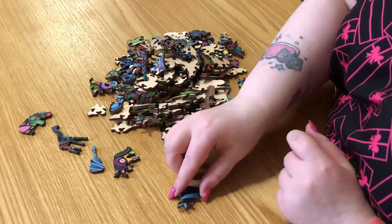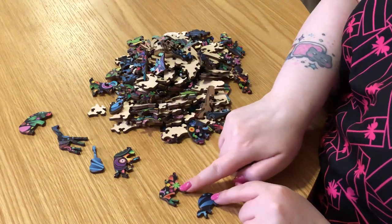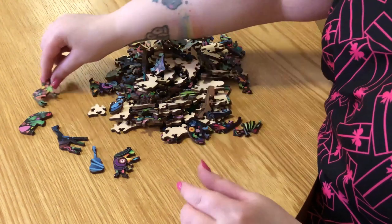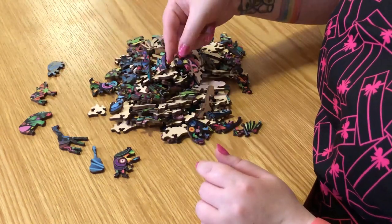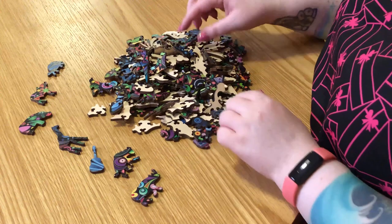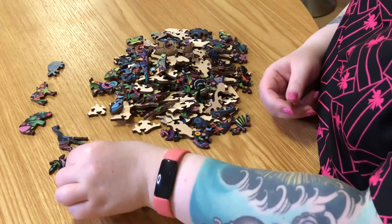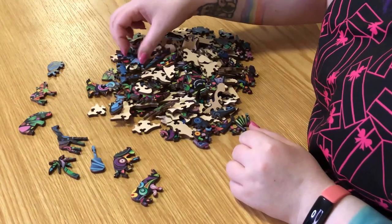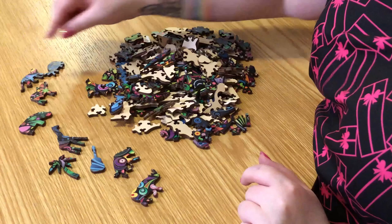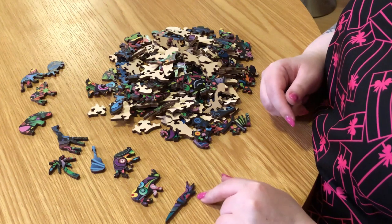Let's see. Oh, I found a cute turtle. Let's see what other whimsy pieces. Oh, what's that? It's some sort of yak or buffalo maybe, because it's got horns on its head. I definitely like these pieces. They're really cool. What's this? Oh, we've got a rhino. What else? Oh, it's cute. A palm tree. I don't know how many whimsy pieces there are, but there's a monkey. That's really cute. Yeah, it's definitely heaps. Is it a crocodile or an alligator? I think it's a crocodile.